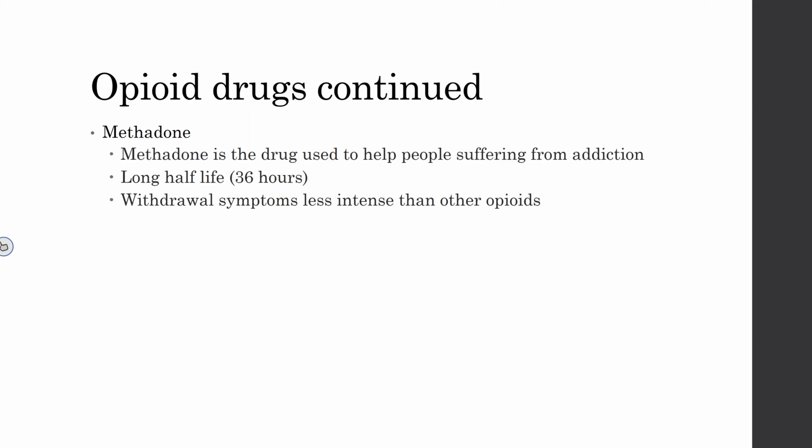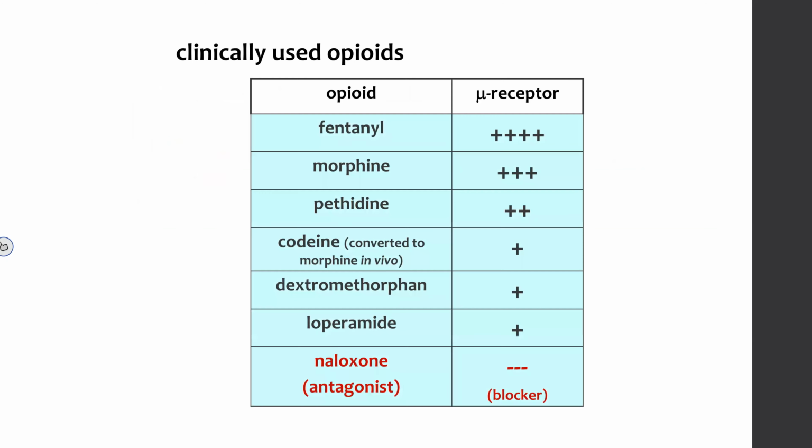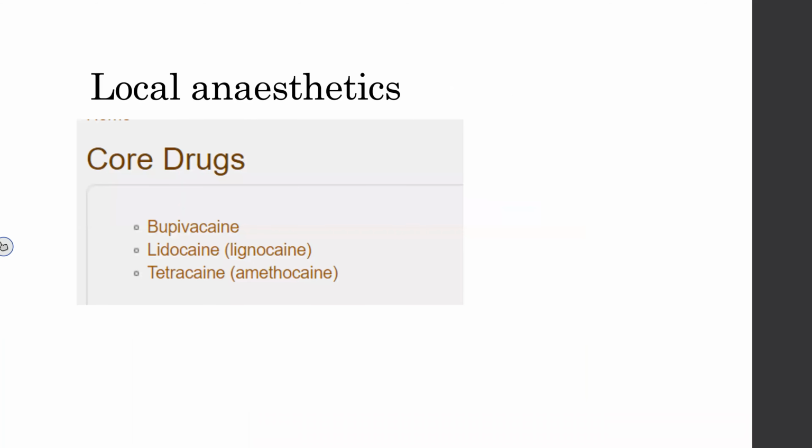So it's actually an opioid which is given to people with an opioid addiction because it has a longer half-life, and the withdrawal symptoms are less intense. It's sort of a lower high, and the high peters off more slowly, and it's really useful in helping people who are really struggling with addiction. This is a table version of how these things work and how strong they are. Kind of good to know how strong they are, and I don't think it's that hard to remember.